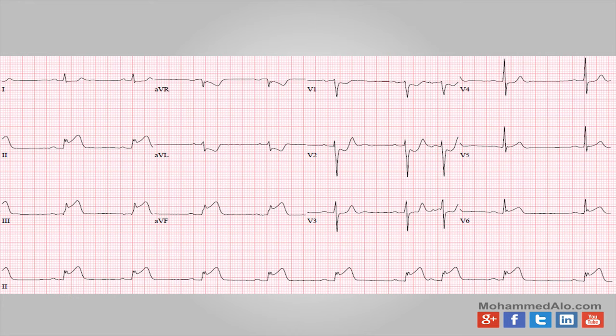You got ST elevations in lead 3, 2, AVF with the proper reciprocation to AVL. ST elevation in 3 is higher than 2, which puts you at an RV infarct. You also got a posterior MI because you got V2 depressed, V3 depressed. So this is your basic inferior, posterior, and maybe even lateral because you got V6 elevated, lateral acute MI.